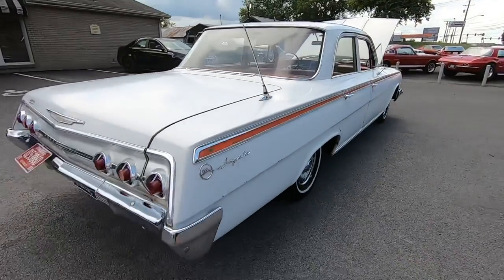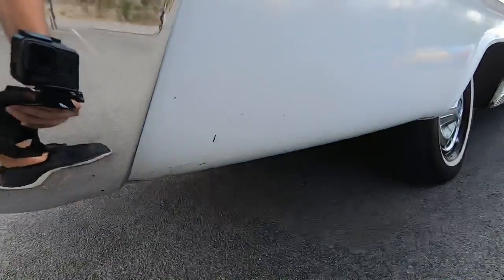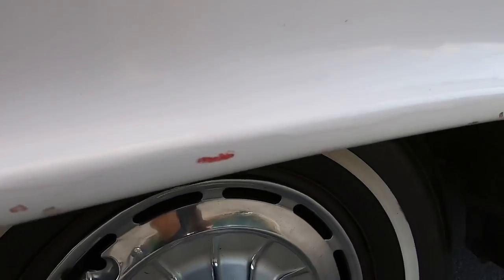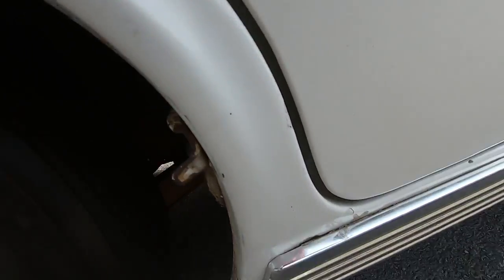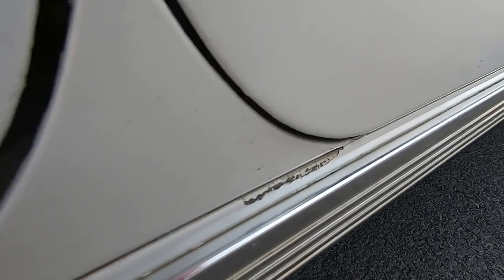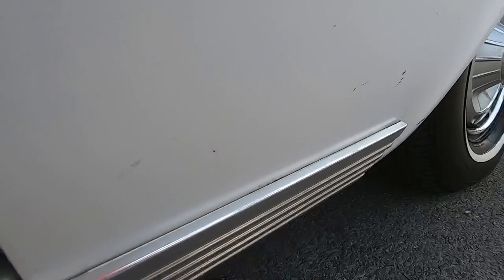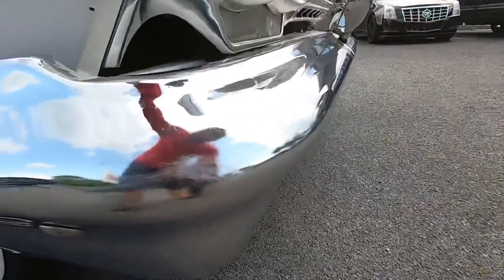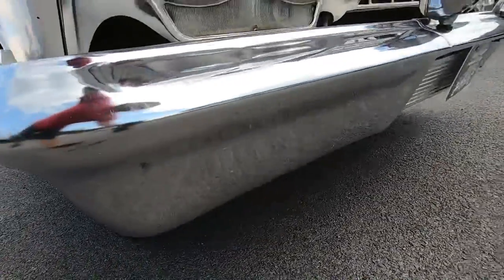Coming down this side, we're gonna hit the lower portion, come back to midsection, and then over to the top, and then we'll go to the middle of the car and check out everything on the inside. Up over your fenders, you got some light scratches, some chips, some cracks in the paint. Try to get all these little chips and stuff in the video here. There's a scuff on the front bumper there too. Right there on the edge.